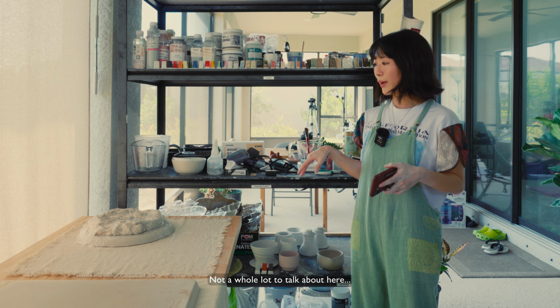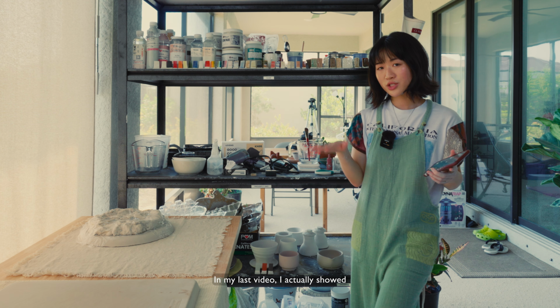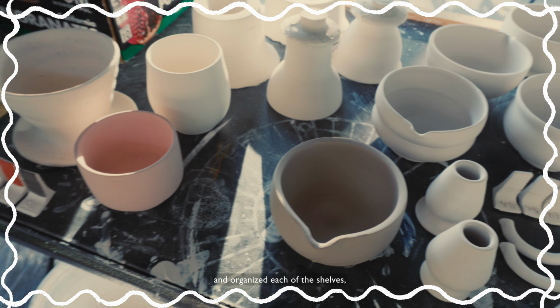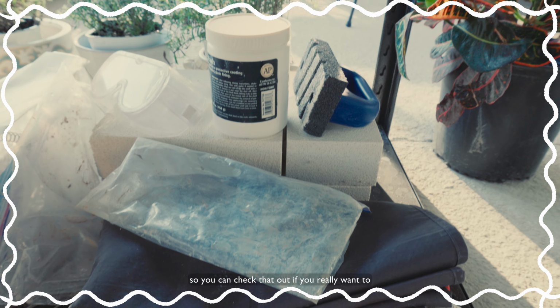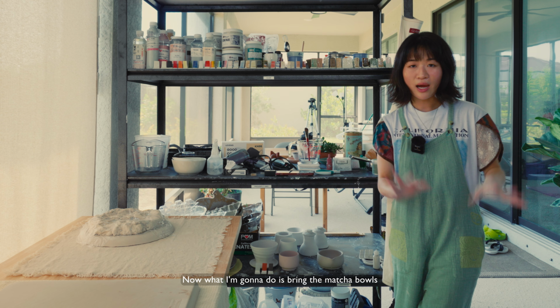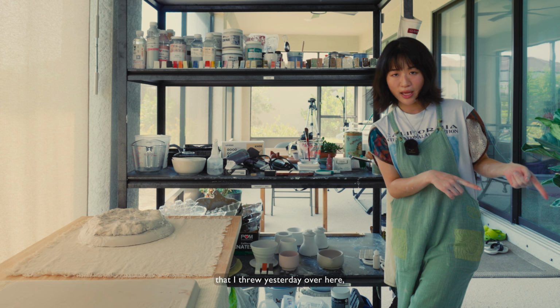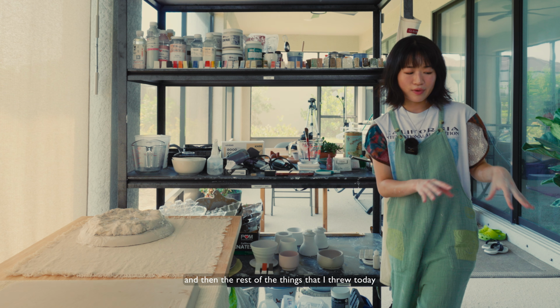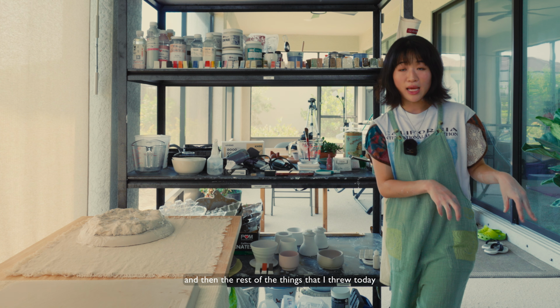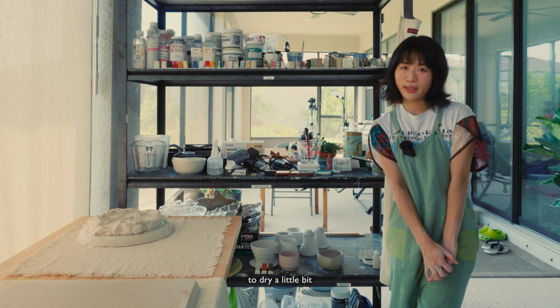Not a whole lot to talk about here, but I'm gonna talk about it anyway. This is a shelf. In my last video, I actually showed how I put this all together and organized each of the shelves, so you can check that out if you really want to. I've got my one little matcha bowl here. Now what I'm gonna do is bring the matcha bowls that I threw yesterday over here, and then the rest of the things that I threw today will join them once they have had a chance to dry a little bit.